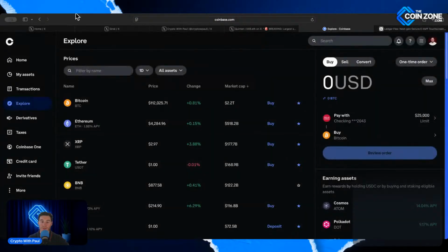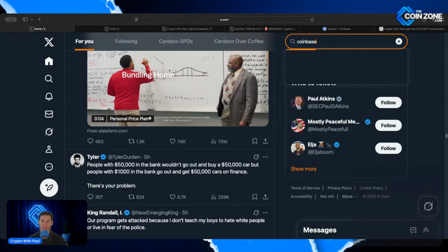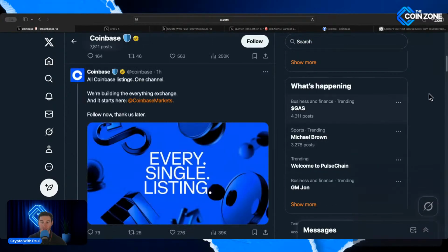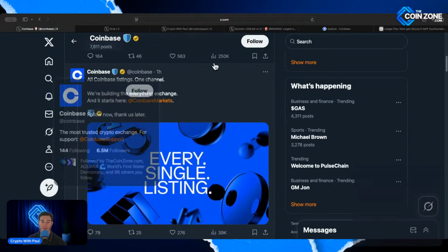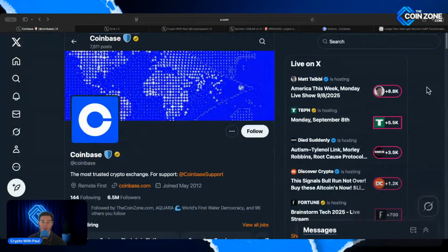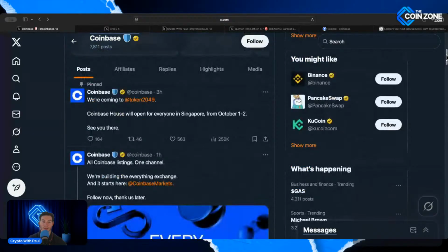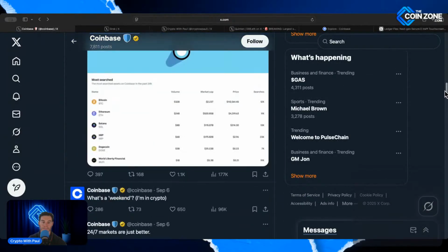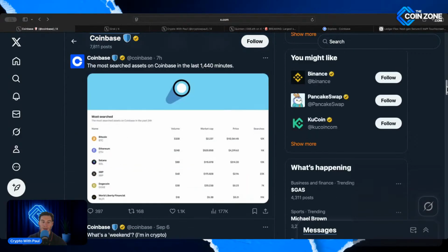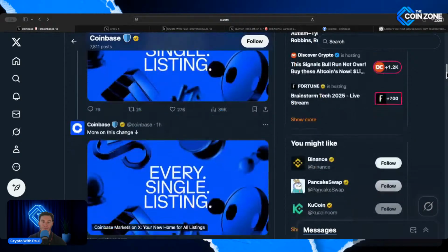Interesting to me. So many different ways to secure your cryptos. Don't leave it here, guys. Don't leave it on Coinbase. Send it elsewhere. Let's see if Coinbase made a statement. Sure they did. I mean, you would hope so, even though they're not the best with customer service and whatnot. So, oh my gosh. Okay. Let's just see. The most trusted crypto exchange. Okay. Sure. Well, let's not just poop on Coinbase. Yeah, nothing from Coinbase. Nothing.